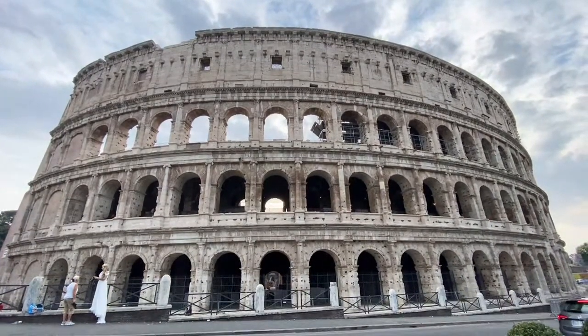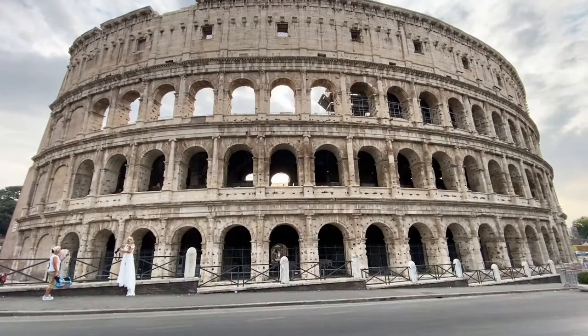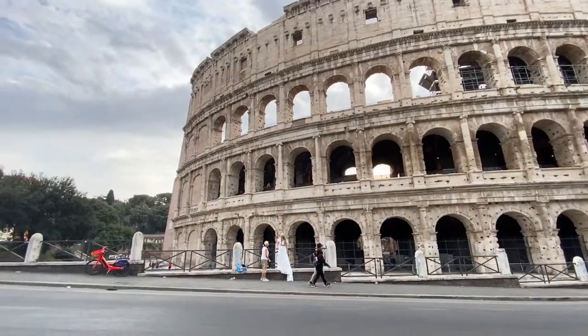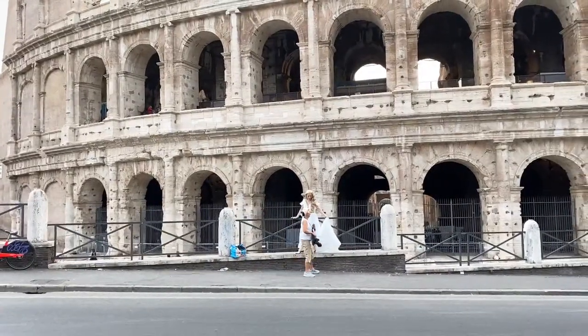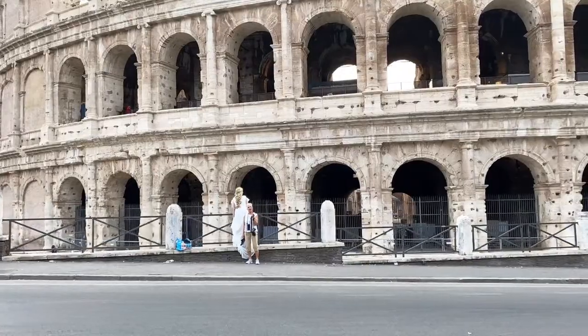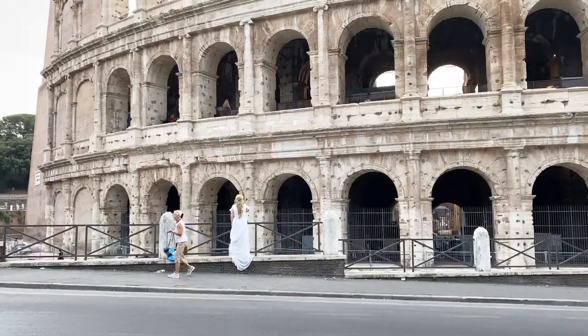So what else? What movies come to mind, SuperFriends? And the wedding, I mean, a photo shoot is happening here. Okay, out of the way if you don't want to be filmed. Get out of the way.